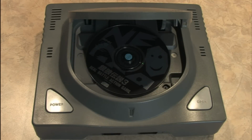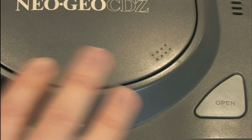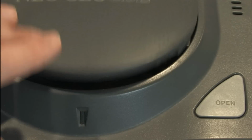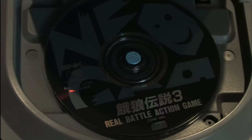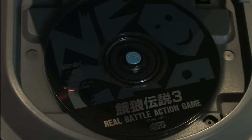Hey, look at that. This one opens with a button. The Neo Geo CDZ has dramatically faster loading times than the Neo Geo CD, which is plagued with very slow loading times for many games, but there's more that separates these two than just that. For one thing, this has a handy open button, which opens the lid so that you can place your games in there. Let's watch that again. Wow, that's cool. That's where your CDs would go. It even has a little blue thing that reminds you to push.